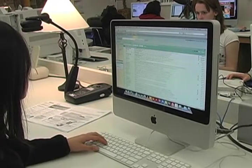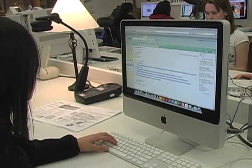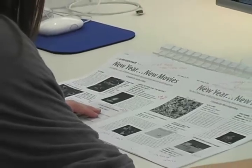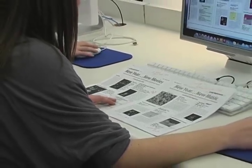When they're on the newspaper staff, what they do at that point is they specialize in certain areas. So they would be primarily either reporters or photographers, but while they're on staff they would learn how to design pages for the Highlight, and then in subsequent years they could apply for editorial positions.